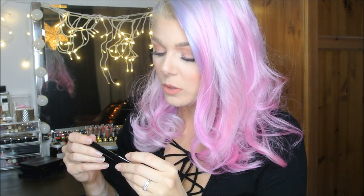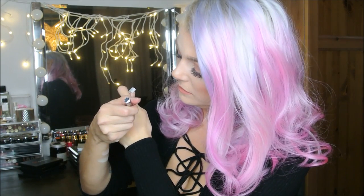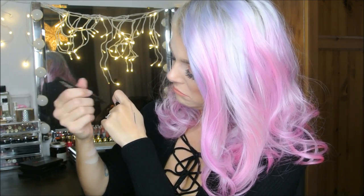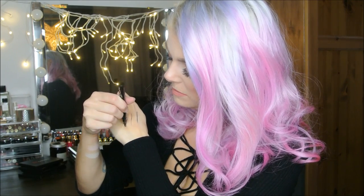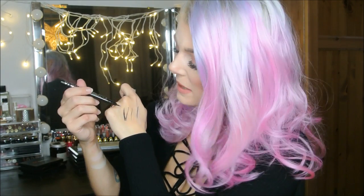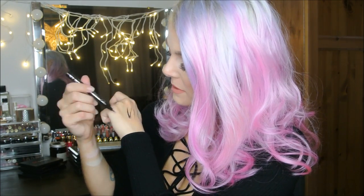Next item I got was the Extreme Felt Eyeliner. It's basically a felt eyeliner, and I just wanted to try another eyeliner. It's not super black. Oh well, it turns black if you press it a bit.